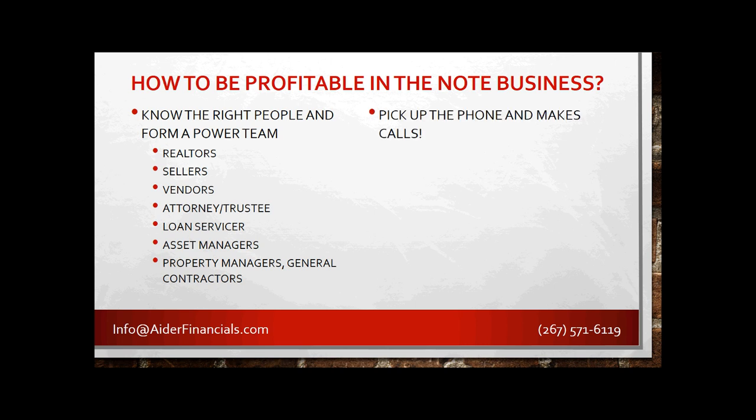The most important thing is to pick up the phone and start making calls. Many people want to be on the sidelines, and it can still be done, but the amount of information that you can get by actually calling the people involved, calling the utility companies, the realtors, the bank managers who may be willing to sell their loans to you, is much greater.